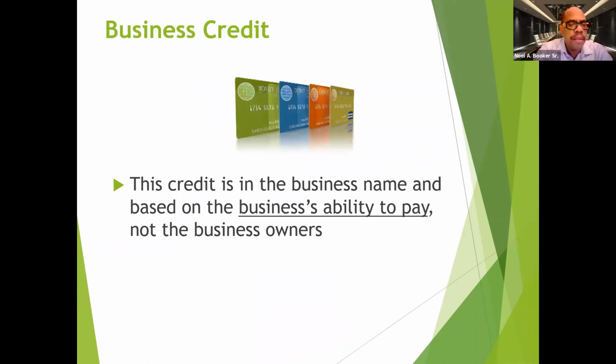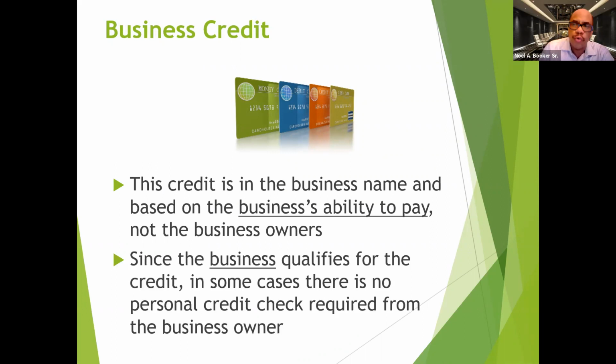This credit is in the business name and based on the business's ability to pay, not the business owner's ability to pay. Okay? Since the business qualifies for the credit, in some cases, there is no personal credit check required from the business owner.